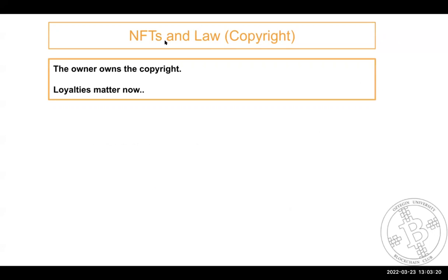I'll talk a little bit about NFTs and law. So it's not really different than the copyright law, still valid. The owner still owns the copyright. So let's say you go and get the Mona Lisa and mint it. Well, you'll get sued, okay? You cannot sell the NFT of Mona Lisa because Mona Lisa basically belongs to someone. It's authentic and somebody created it. You cannot make money using Mona Lisa.